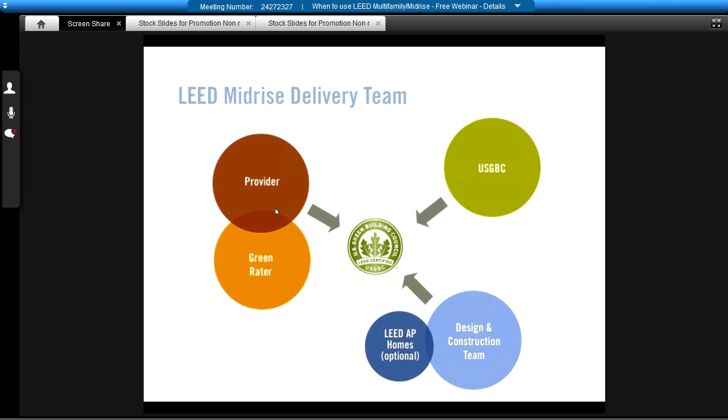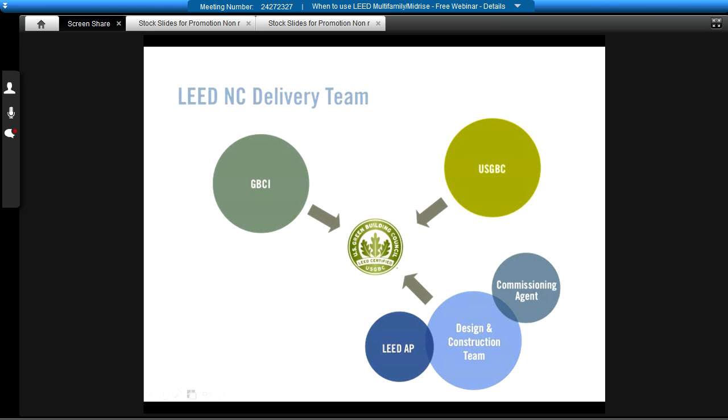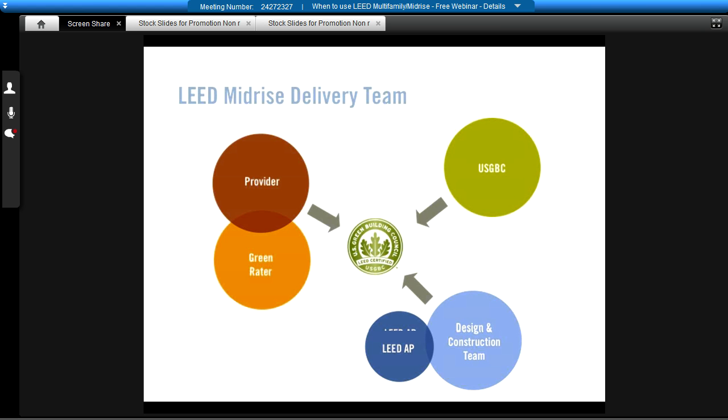And oftentimes we find that a design and construction team may have a LEED AP or they may not have a LEED AP. But we sort of have the Green Rater taking the place of a commissioning agent and the provider taking the place of the GBCI. Again, for comparison, we'll go back. You can see the players on the commercial side. On the residential side, both for the Lowrise and Midrise, we have a Green Rater verification process.